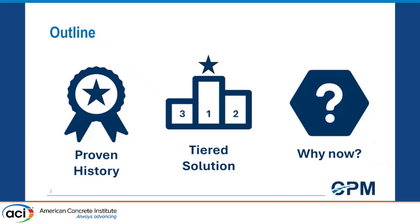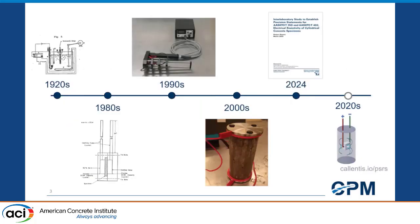I am going to talk a little bit about three things that I want to highlight in my portion of the talk. I would obviously be in the camp of electrical measurements are not just shock value, they are legit. I'm going to highlight some of the proven history of electrical measurements, and what we've heard a lot about today is resistivity, which has a proven history over the last century. I'm going to talk about how there is a tiered solution, so there are a lot of different options that an agency could implement. And I'm going to talk about why now is a good time, if you represent a transportation agency or work with one, to talk about how they could use electrical characterization techniques.